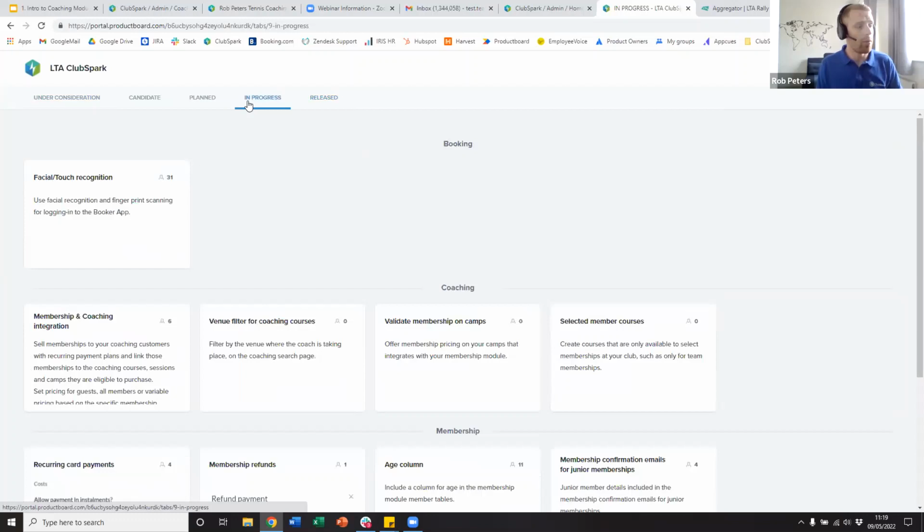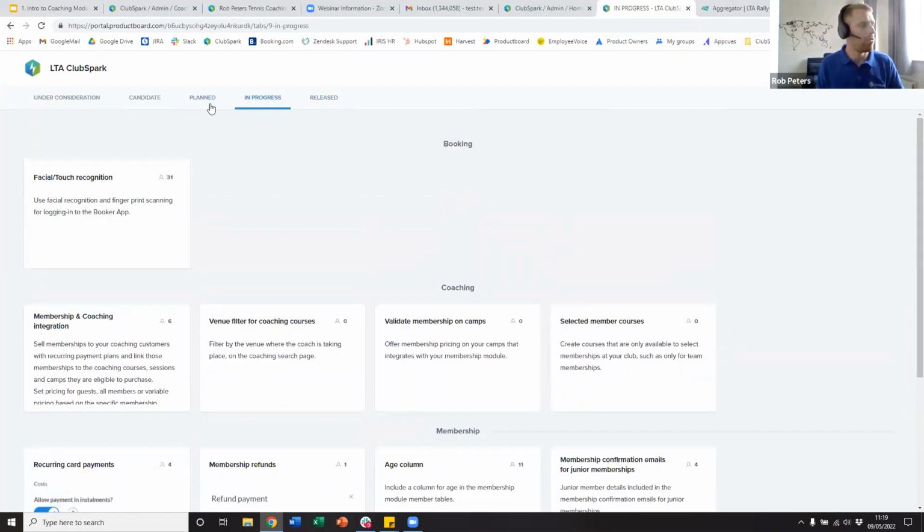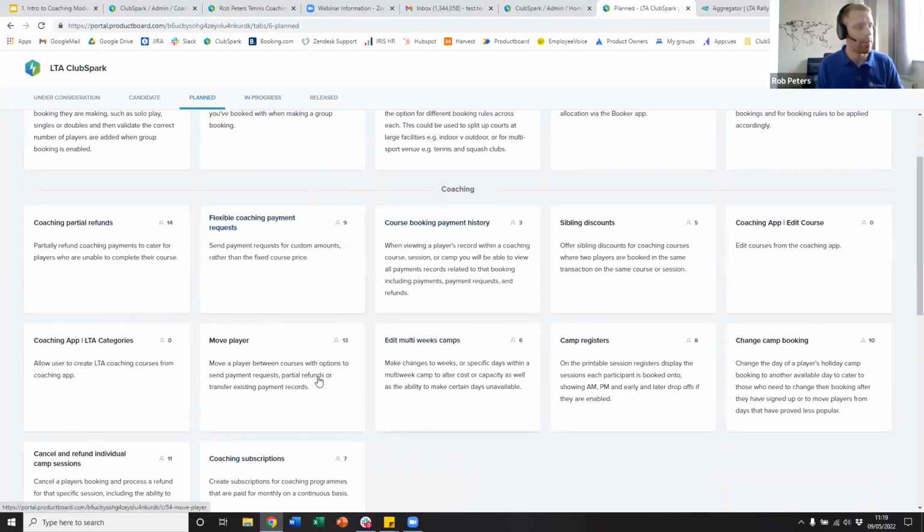And you can also see what we're working on. So if you want to know what the next coaching features are going to be that are in progress or currently being planned, and again, a number of these I've spoken through, you can see them there. But also you can vote for those. So it's really helping us prioritize when coaches and clubs go in and vote.